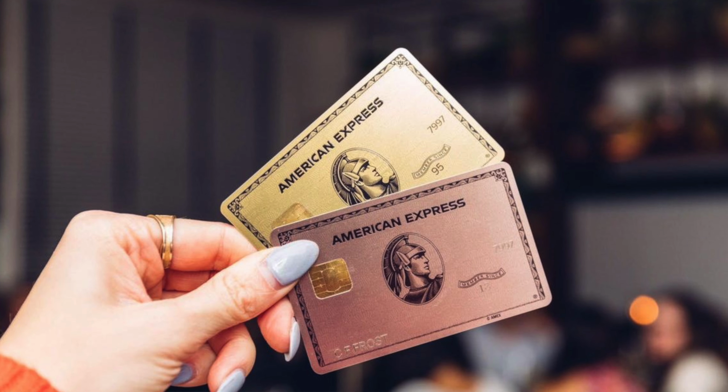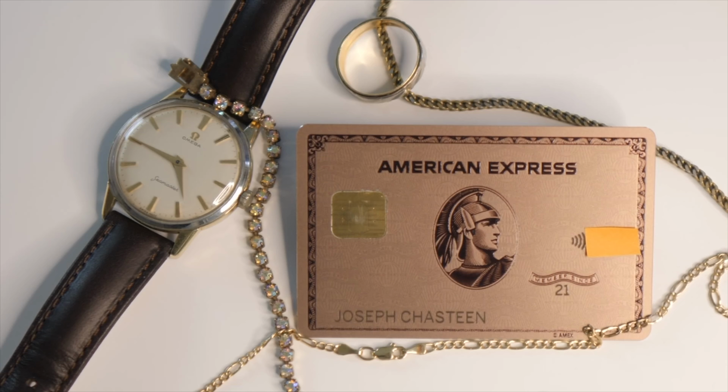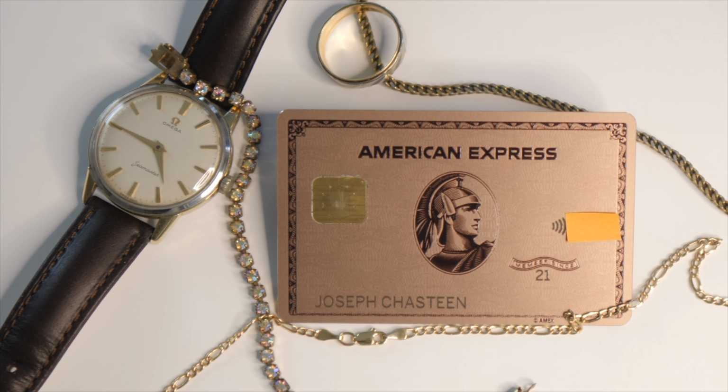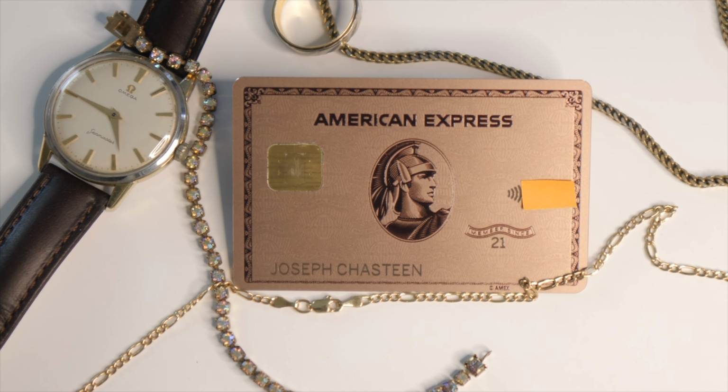Next on our list is the American Express Gold Card. This card is great for people who want to combine style and functionality. This Amex card comes in two vibrant colors. It comes in rose gold and also gold. Personally, I have the rose gold one because for a long time that one was limited, and I don't know, I wanted the limited color.